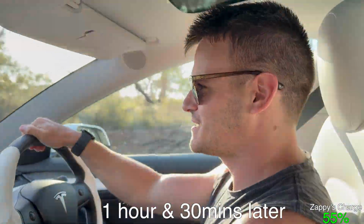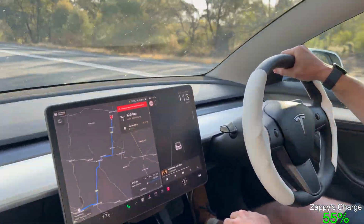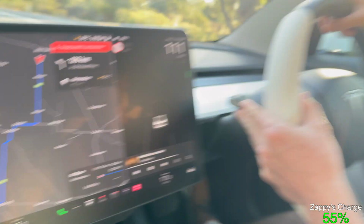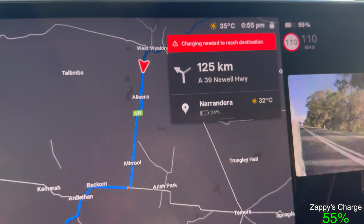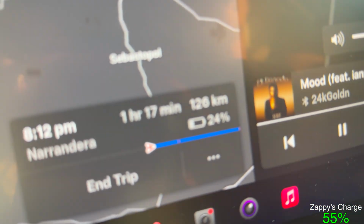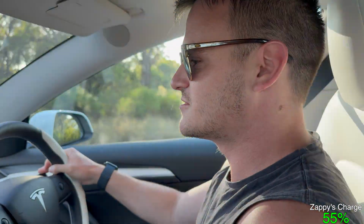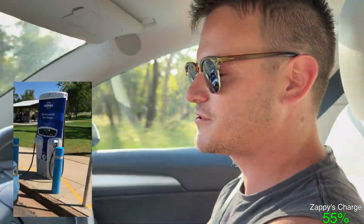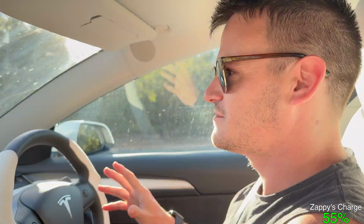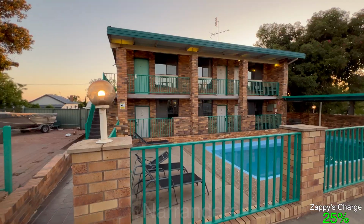Gonna overtake this smelly truck. We are an hour and 17 minutes away from where we're staying tonight now. And as you can see, it says charging needed to reach destination. But we're gonna reach the destination with 24% battery left. And that's because there's no Tesla superchargers. I think Zappy doesn't realise there's an NRMA charger there. So yeah, it's a little bit annoying that this high-tech car can't recognise other electric chargers.